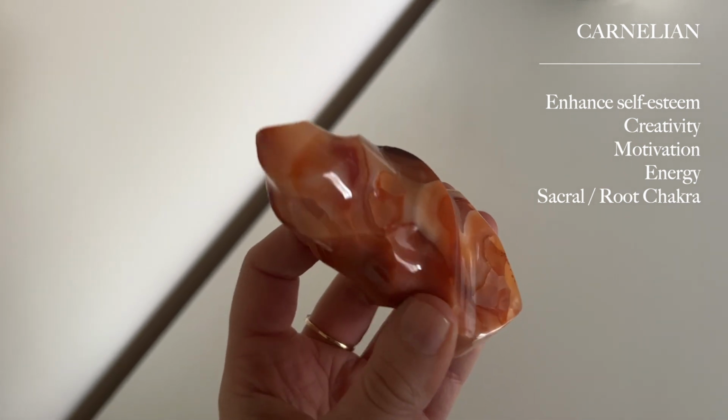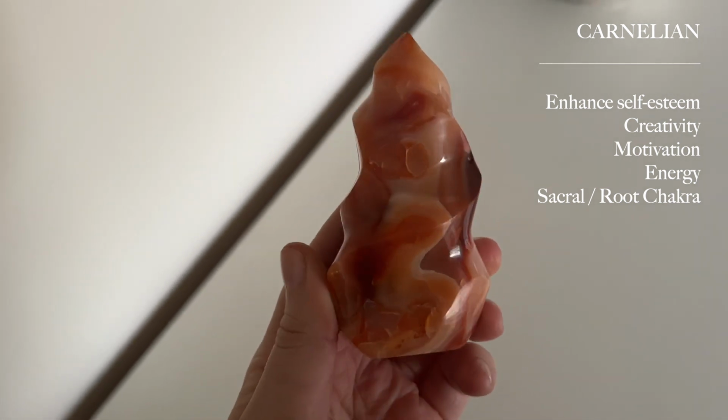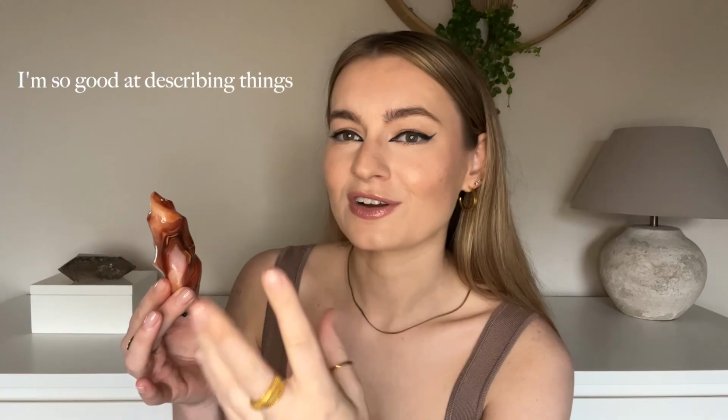For a carnelian to be carved as a flame is just so perfect, as flames are fiery, they're lively, and fire spreads quickly. And the fact that the property of carnelian is motivation, it just suits it so well. I honestly feel so lucky. Look how pretty. Honestly, I'm gobsmacked. I can't believe that was in here as well.